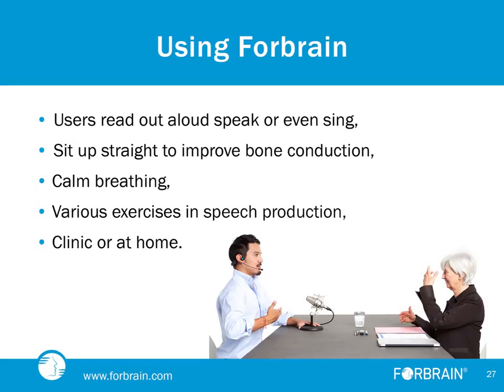How easy is it to use Forbrain? Very easy, and you know what? It's fun too. It really is. With the headset in place, users read out aloud or even sing. You don't want to hear me sing. We encourage users to sit up straight and practice calm breathing to facilitate the most effective training.